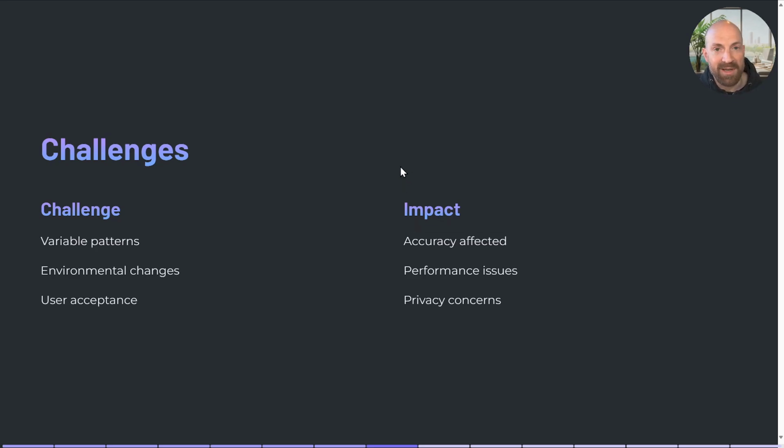Also, we are talking about collecting a lot of data, very personal data from people, so behavioural patterns may reveal health conditions. Movement analysis can indicate emotional states, and continuous monitoring in general raises ethical questions, particularly when it comes to secondary use of this collected data.